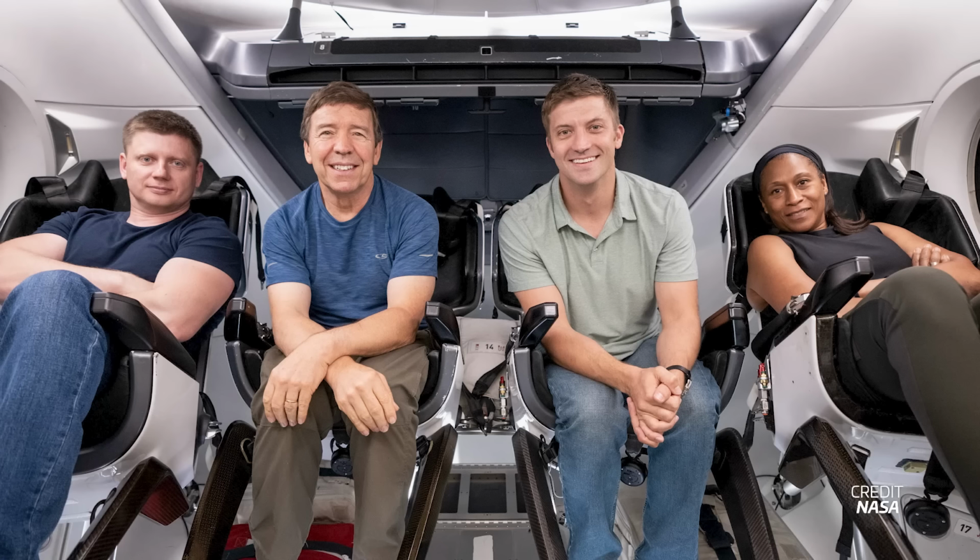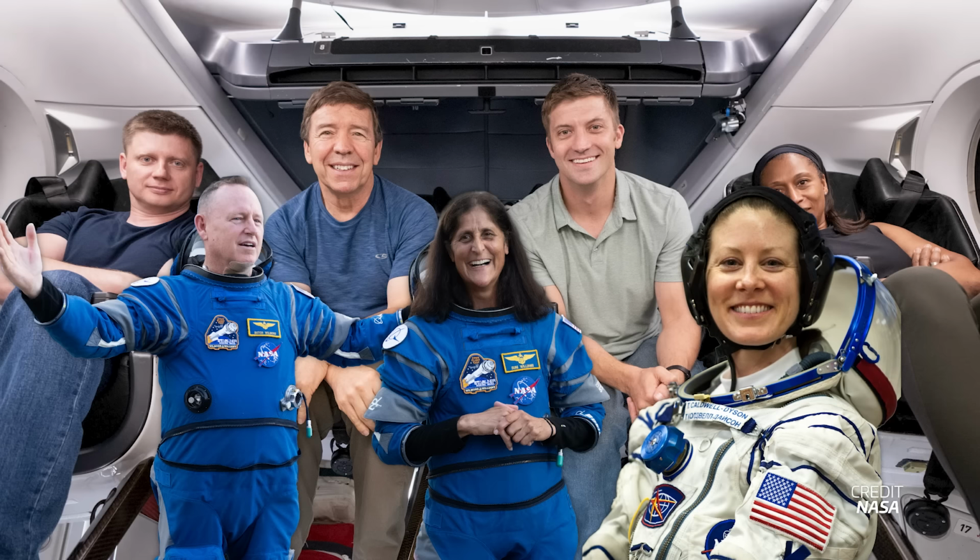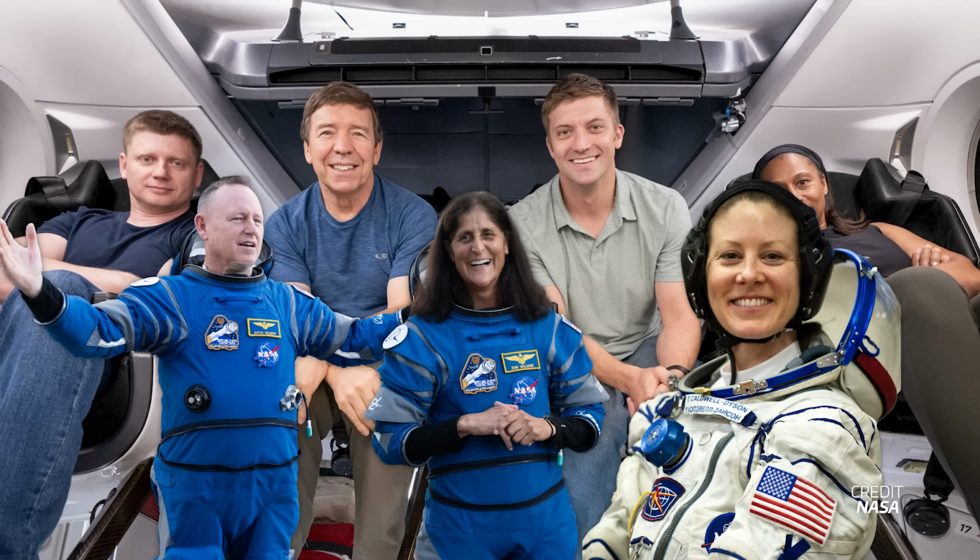This would be Crew 8's original crew, plus Butch and Sunny, plus NASA astronaut Tracy Caldwell Dyson in case her Soyuz capsule experiences an issue. She launched on Soyuz MS-25 back in March. It's worth noting that NASA still considers Starliner safe for an emergency return. NASA's Ken Bowersox explained that this is because the agency is willing to accept more risk in these contingency scenarios, which are unlikely to begin with.